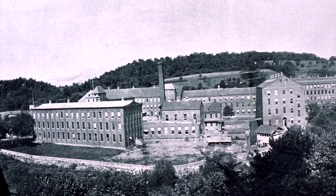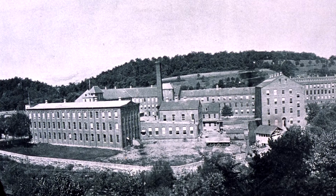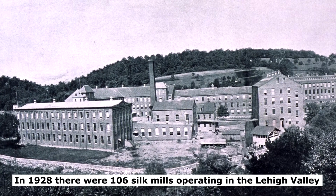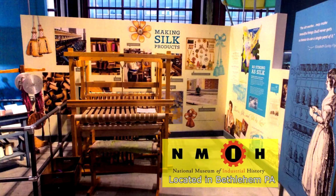The Simon Silk Mill in 1900. It was served by Lehigh Valley Railroad's Eastern and Northern branch. Its size must have employed hundreds. Phillipsburg, Easton, Bethlehem, and Allentown all had large employment at their silk factories. When the Industrial Museum opened in 2016, a large exhibit was included about the silk industry.